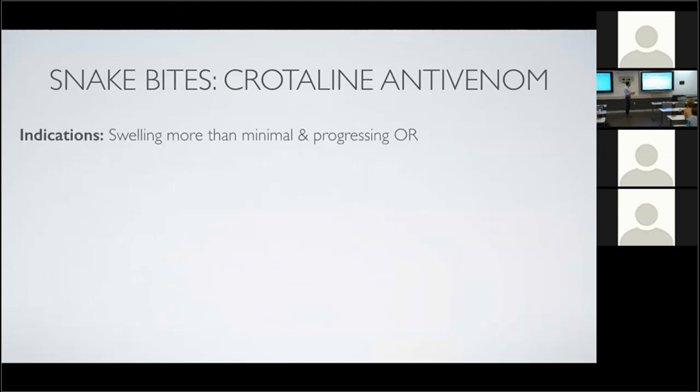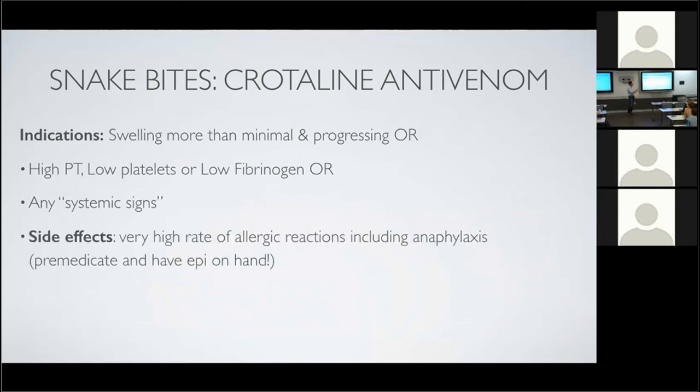If you're going to give them antivenom, the general indications would be a lot of swelling, a lot of local soft tissue injury progressing, or bleeding times prolonging, so a high PT, low platelets, low fibrinogen, signs of DIC, or any systemic signs. The reason we don't give it to everybody is because there's a high rate of allergic reactions, including anaphylaxis. So be ready. And then usually chat with poison control or toxicology.